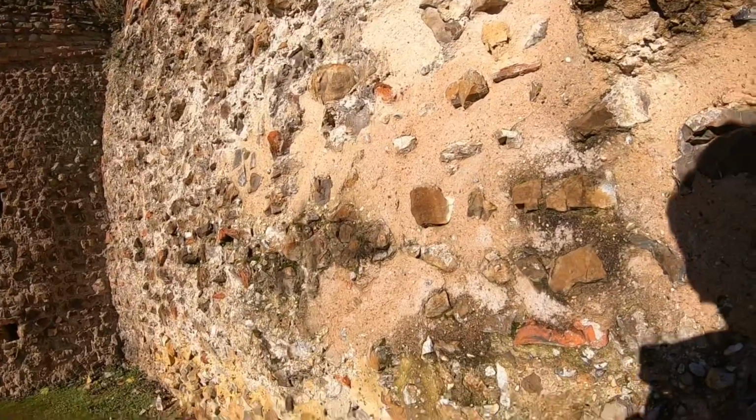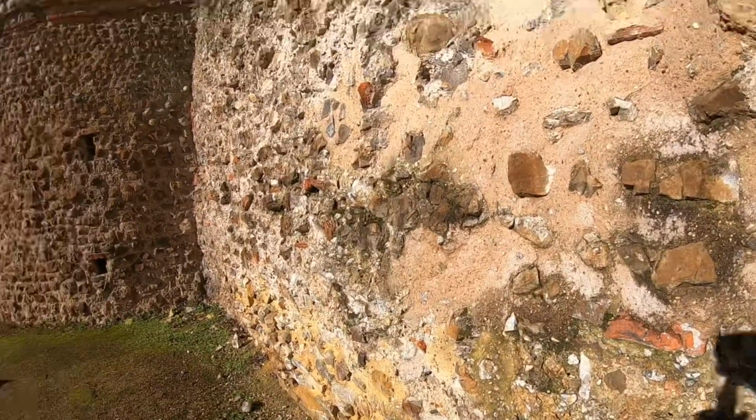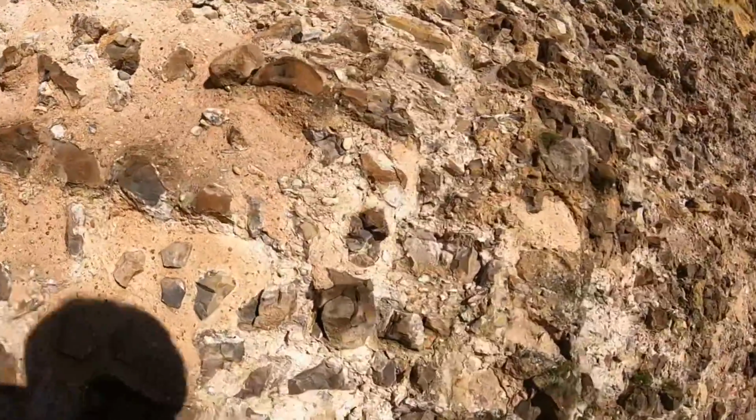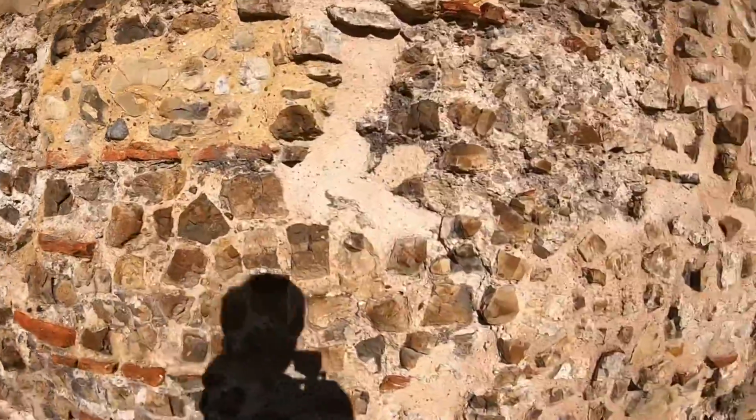Oh, and now it's fallen into my fingers. There's one of the towers. Look how many artifacts archaeologists will have found on here.